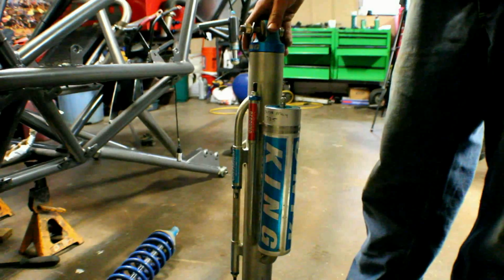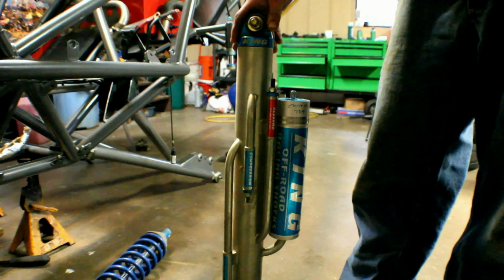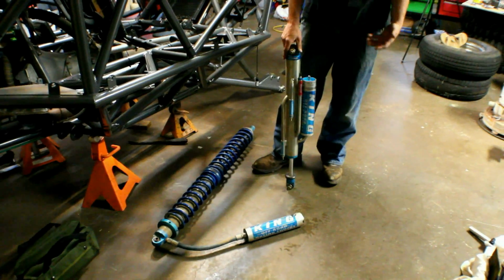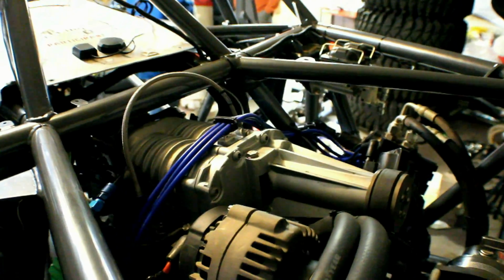The biggest part of an Ultra 4 car is the suspension. I run these King bypass shocks. They're triple bypass Kings, 2.5. The engine is actually an '06 supercharged 3800 that came out of a Grand Prix, but kind of sleeper cars. You can get them out of Regals, anything like that.